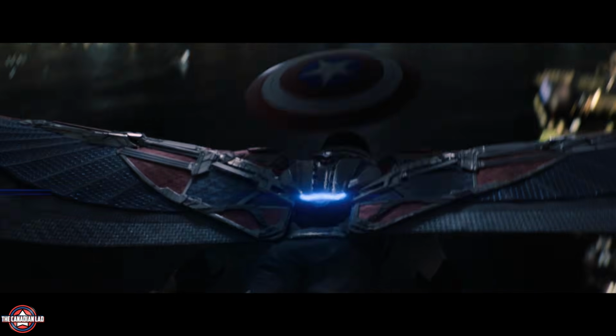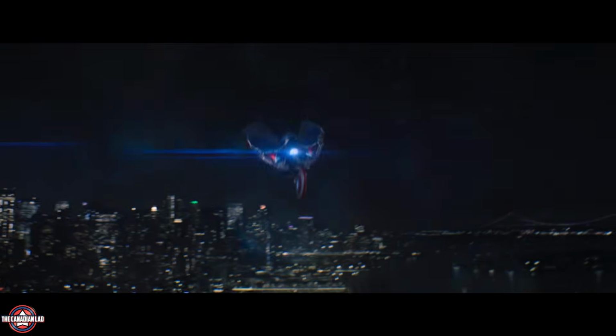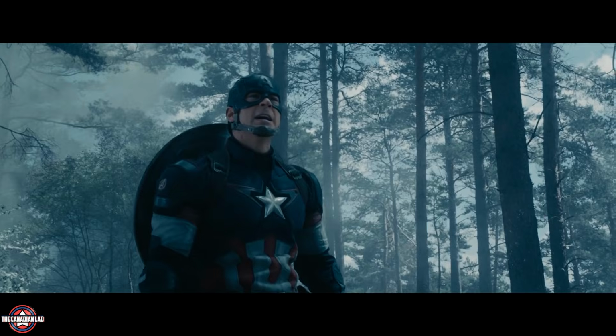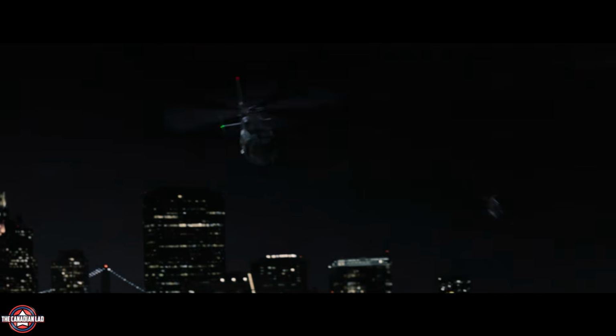Cuts back to Sam, who's still trying to save the people on this helicopter. This time, Sam makes a move which again is a callback to Steve Rogers. He does a flip to generate more power while throwing the shield, something Steve Rogers did himself back in Age of Ultron, but he literally threw his bike, not just a shield. So Sam throws the shield to break the door of the helicopter and takes out the Flag Smasher. As I said, the choreography in this entire sequence was brilliant.